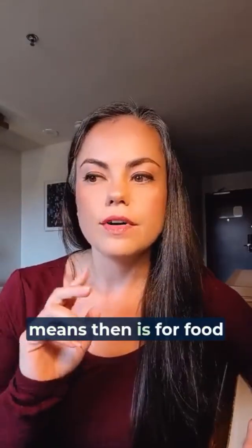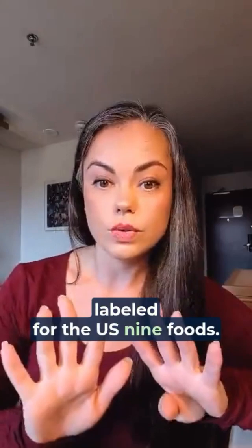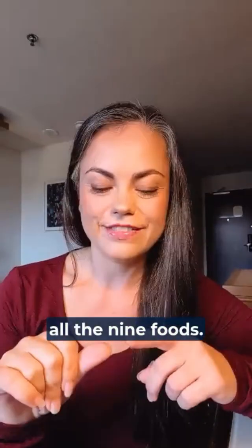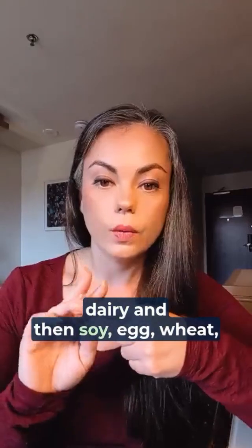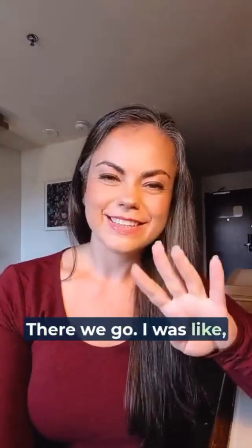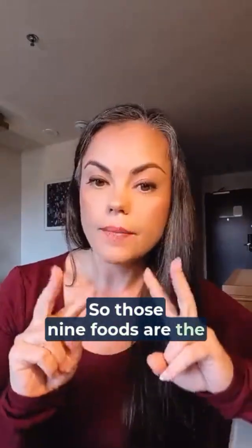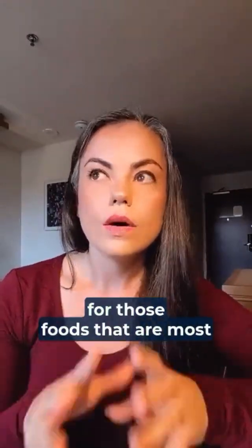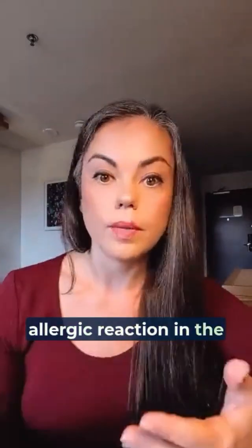What that means for food manufacturers is that the FDA has labeled 9 foods for the US, and let's see if I can remember all 9. Typically it's cow's milk or dairy, and then soy, egg, wheat, peanuts, tree nuts, sesame, shellfish, and fish. There we go. I was like, the other two are related. So those 9 foods are the top allergens, quote unquote, the foods most likely to elicit an IgE mediated allergic reaction in the general public, right?